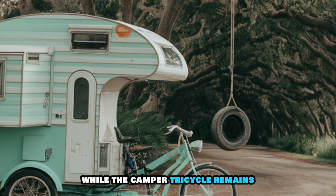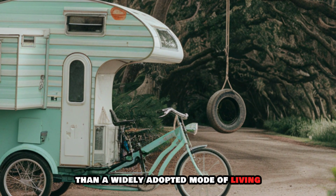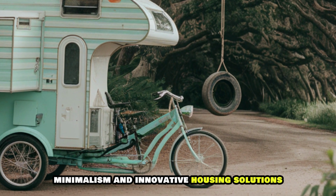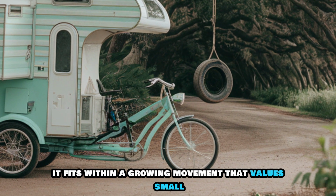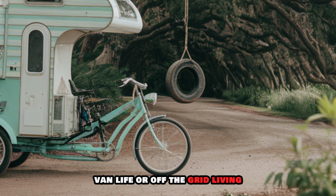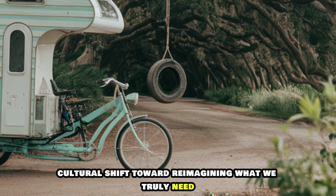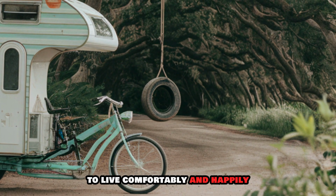While the camper tricycle remains more of an artistic statement than a widely adopted mode of living, it has sparked discussions around sustainability, minimalism, and innovative housing solutions. It fits within a growing movement that values small, efficient spaces over excess and waste. Whether it's the tiny house movement, van life, or off-the-grid living, Kevin Sear's creation aligns with a broader cultural shift toward reimagining what we truly need to live comfortably and happily.